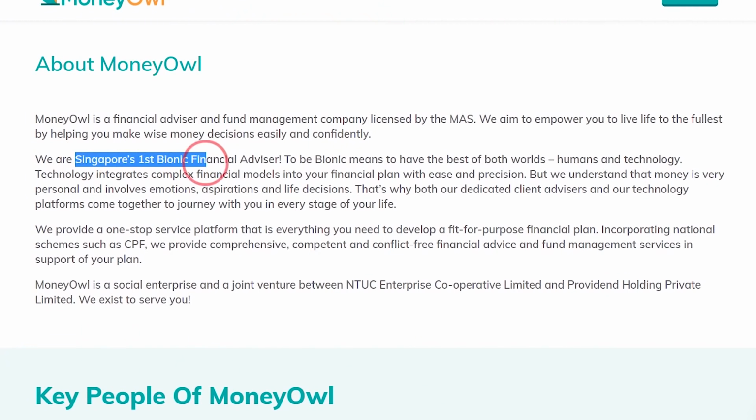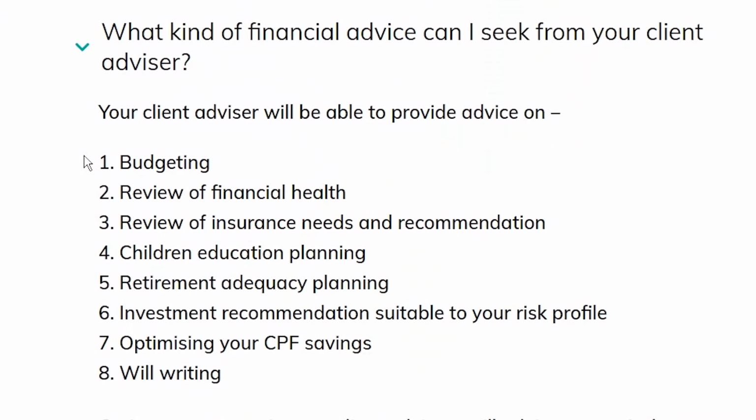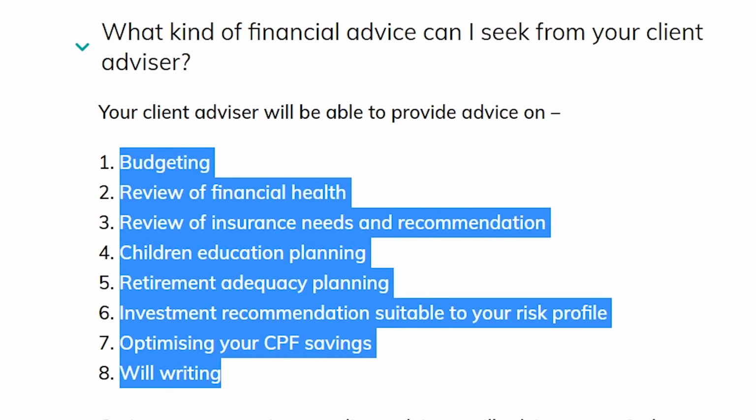So there's a few special things about MoneyOwl that not many other financial advisors have. First, MoneyOwl is Singapore's first bionic financial advisor. Normally, when you think bionic, you think of Robocop or Terminator. But for MoneyOwl, it's not that exaggerated lah. Instead, bionic means that on one hand, they have the robo-advisor to help you to manage your money, and on the other hand, they have a dedicated client advisor assigned to you. This means that you get all the benefits of a robo-advisor plus the added familiarity of a human touch. The client advisor can advise you on finance-related questions like budgeting, insurance, CPF, and so on.